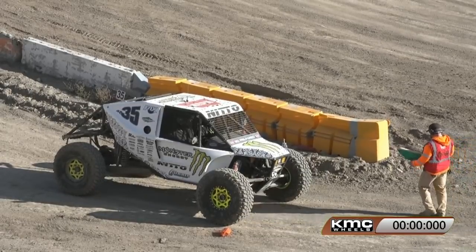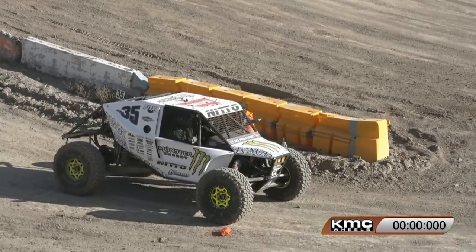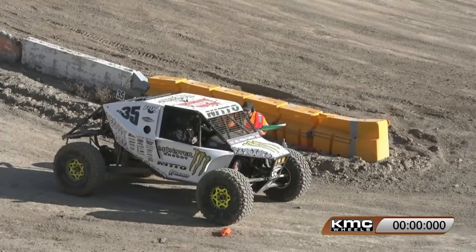And Brian Crofts' car is currently for sale, so if anybody wants to race King of the Hammers next year, get that checkbook out and come play. It's tagged and ready to go. For a cool $225,000, it's yours all day long.